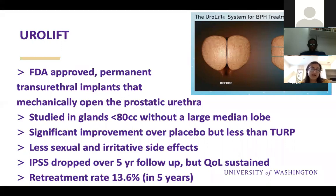The advantages of this, or some of the features that made it appealing, were that it had less sexual and irritative side effects. Because you're not creating this raw surface area in the prostatic urethra like you do with a TURP, there's less epithelial trauma, so less irritative symptoms, and much lower risk of retrograde ejaculation.